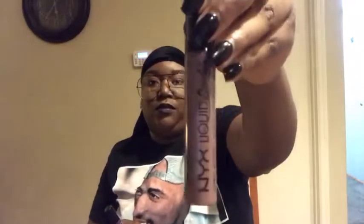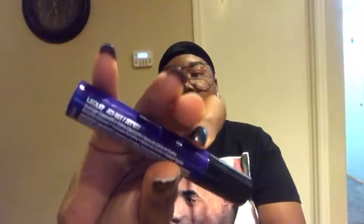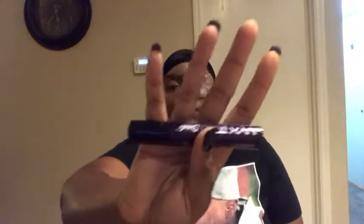I have purples, I have this new one, this is Brooklyn Thorn, and I have another purple, well this is a purpley blue, this is Jet Set, and I have Soft Spoken, this is another one, Excuse My Broken Nail, this is another one, Subversive Socialite.